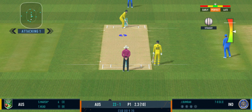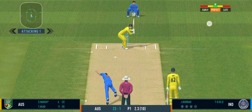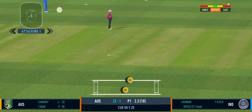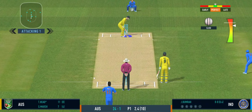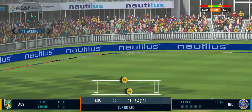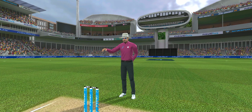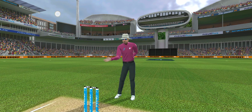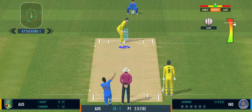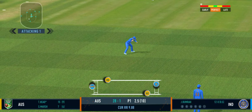Crowd is enjoying every bit of this action. Turned away for a single. Hammered away for four, good placement. Very good running between the wickets.